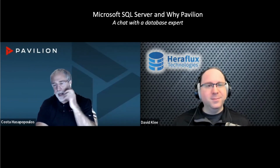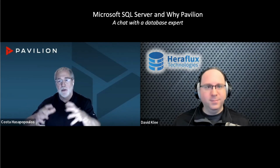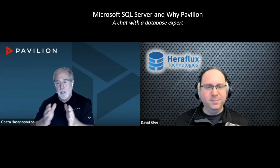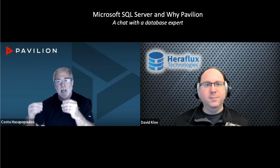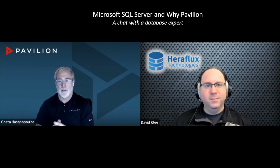David, you've also talked about ways to kind of lay out the database, and Pavilion has a multi-controller architecture, up to 20 controllers and multiple volumes, and as you add things to a controller, things scale linearly. What does that do, and how does that manifest itself to value to SQL Server, as an example?